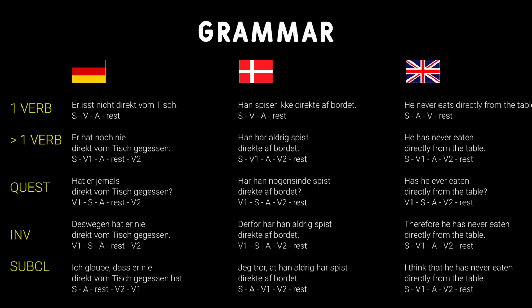And then we also need to look at subclauses. Subclauses are also special in German. For example, we have Ich glaube, dass nie direkt vom Tisch gegessen hat. Ich glaube. And then we have the subclause, right? It starts here after the conjunction. Subjunction in English, in German is called Konjunktion. Das. And then we have the S, the subject, he. And then we have the A here, nie. And then we have the rest, direkt vom Tisch. And then we have the V2 and the V1 actually. So the V1 now comes in the end of the subclause. Hat, right? Remember that hat was the V1 before. And now it's still the V1, but it comes in the end of the sentence.